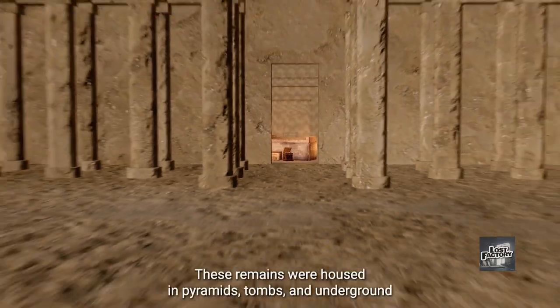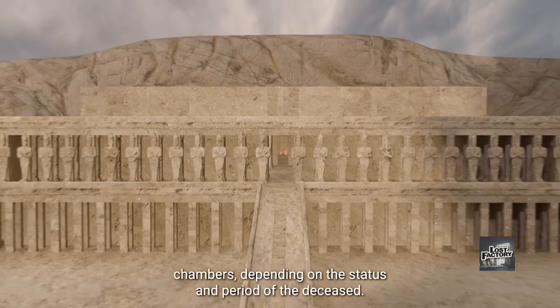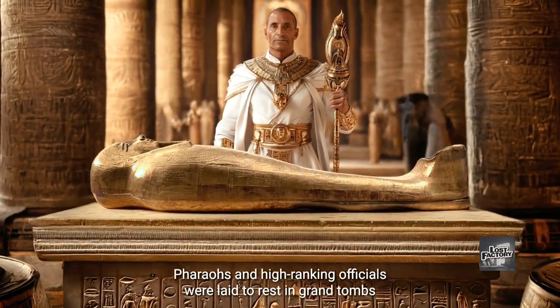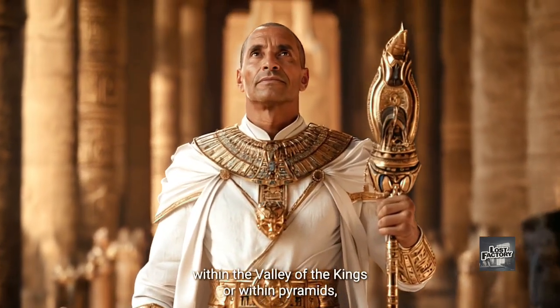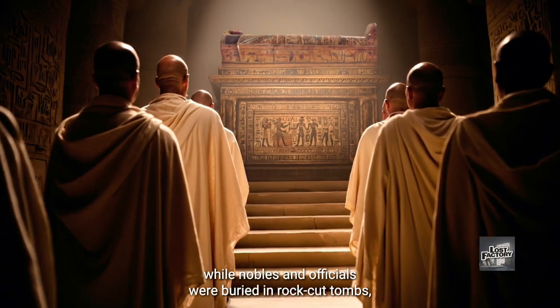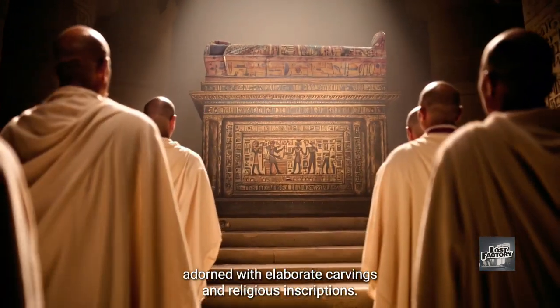These remains were housed in pyramids, tombs, and underground chambers, depending on the status and period of the deceased. Pharaohs and high-ranking officials were laid to rest in grand tombs within the Valley of the Kings or within pyramids, while nobles and officials were buried in rock-cut tombs, adorned with elaborate carvings and religious inscriptions.